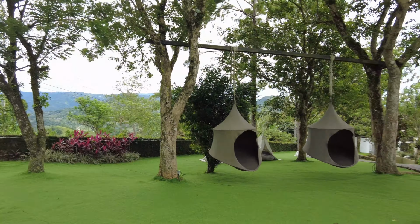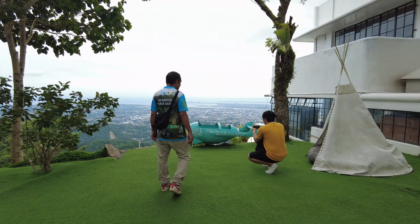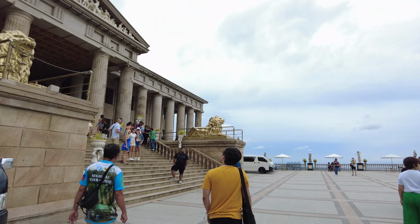Sa labas nga pala ng La Vie in the Sky, ganito yung view. Pwede kayong umupo or magpicture or magpahinga kung gusto nyo pero syempre may pupuntahan pa kami so umalis na rin kami agad. Our next stop was Temple of Leia.